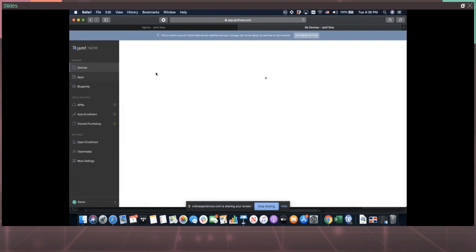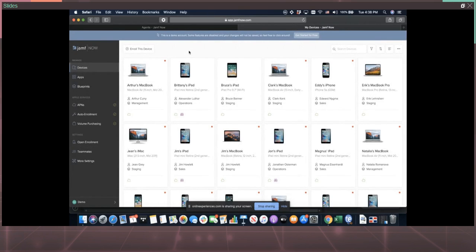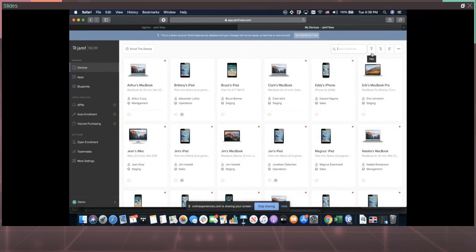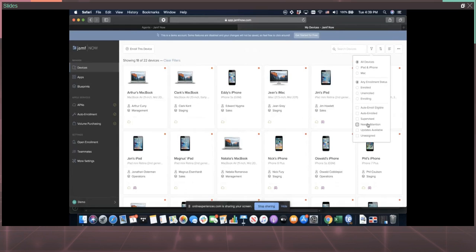Now, if we take a look at the device dashboard, Jamf Now will show you a quick view as to the status of your devices. If a client ever calls you and says, "Hey, Eric is having trouble with his Mac," you can quickly filter by typing in that name based on the nomenclature that you have set up. We've got some filters too, so if you want to quickly take a look at what needs attention, you can do that by filtering it out here.